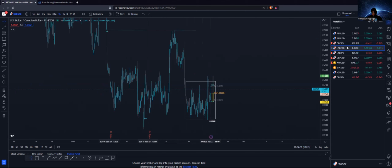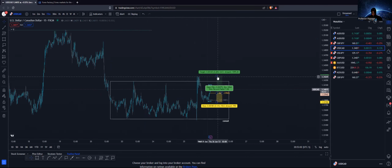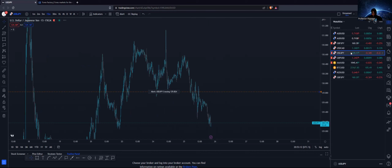UCAD. Let's see. Nope, not yet. So UCAD, we're looking for a retracement to push and retest the highs. We'll see if that holds up. Overall consolidation, paper trade only, not getting in UCAD tonight.